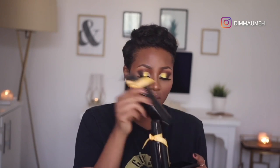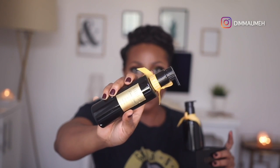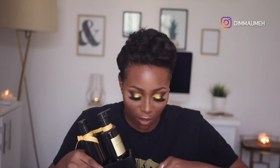Okay, so this is hand wash with shea butter. Okay, so this is limited edition. And then the next one is hand lotion with SPF. It looks like this. One thing I love about Narganics is the fact that their packaging is just excellent. You can gift stuff from this brand to anybody outside of Nigeria with confidence. That's how good their products are. And that's the kind of care they take when it comes to packaging.